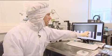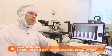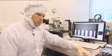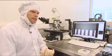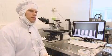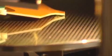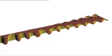Here's the base, which ends in a needle. We make both the base and the needle vibrate. Then when the needle passes over the surface, we can get a three-dimensional scan of it with nano resolution. The vibrations of the needle are transformed into electrical signals, then made visible in a 3D image.